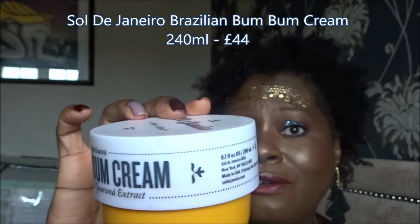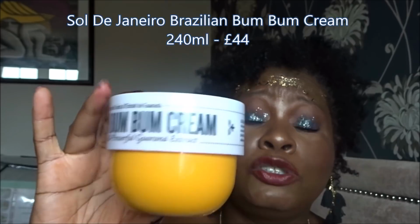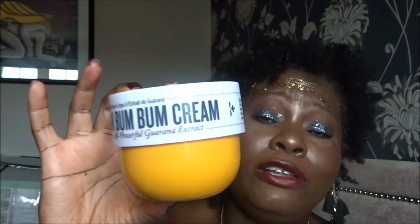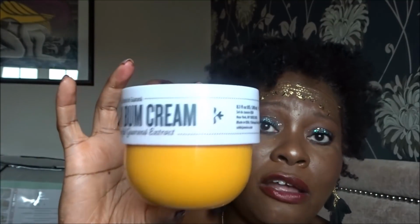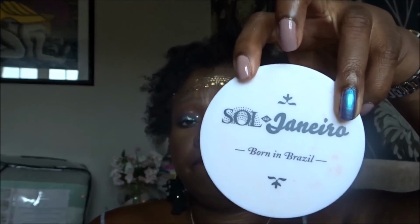If I'm going out or I just want to feel special that day, I'll put this stuff on. It smells gorgeous. If you haven't tried this yet, and you can get hold of it, get hold of it. They do small pots of this, but it's a bit pricey. It smells gorgeous. They have got some other fragrances in the range. I haven't tried any of those yet, but this one, I'm telling you, man, it smells just lush, absolutely beautiful.